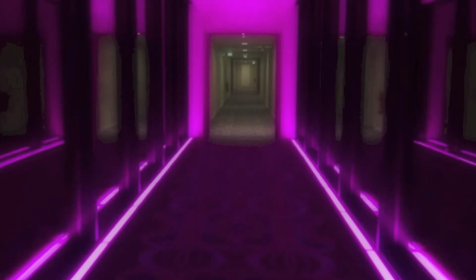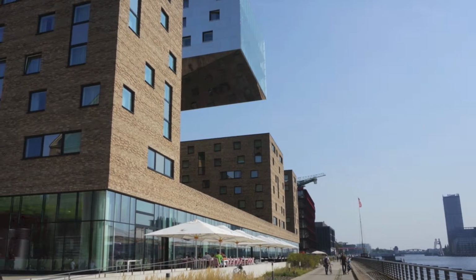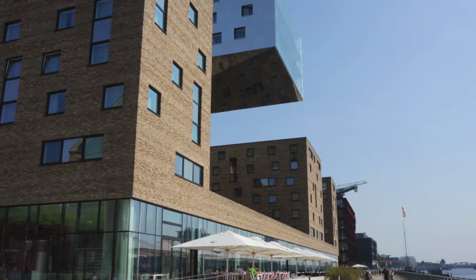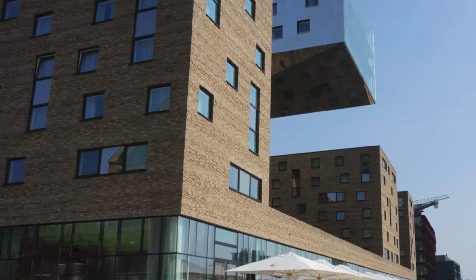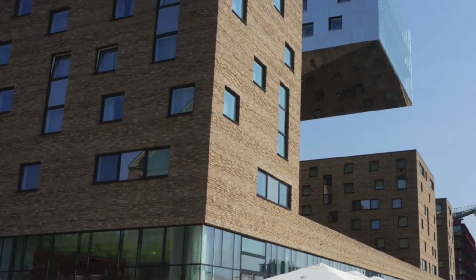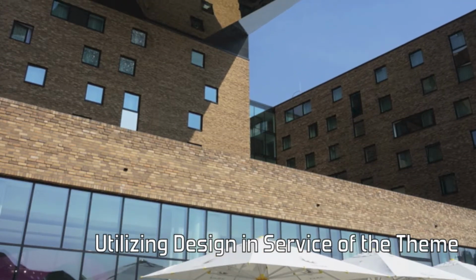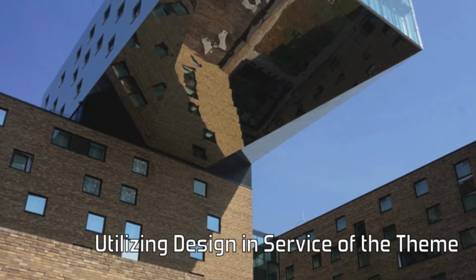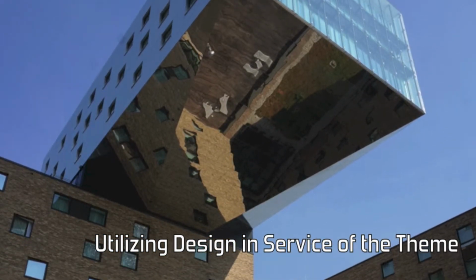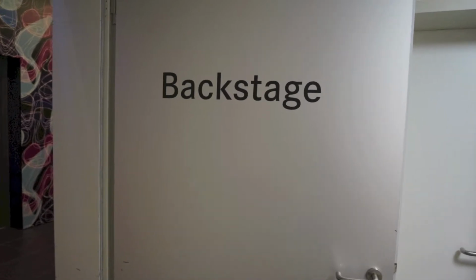And I also want to emphasize here that you can see the hotel is not just using music alone. It's using iconic design, architecture as I focus on in additional video features about this hotel. And this is another thing I think that helps establish the identity and the theming of the space. And in my mind, the NHow utilizes design in service of the theme. There's nothing about the design of the hotel that distracts from the theme. In fact, it embellishes it.